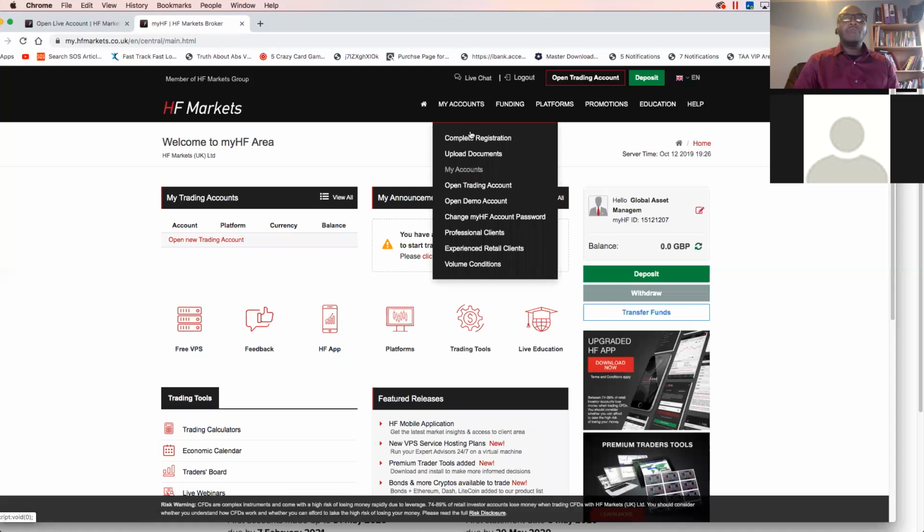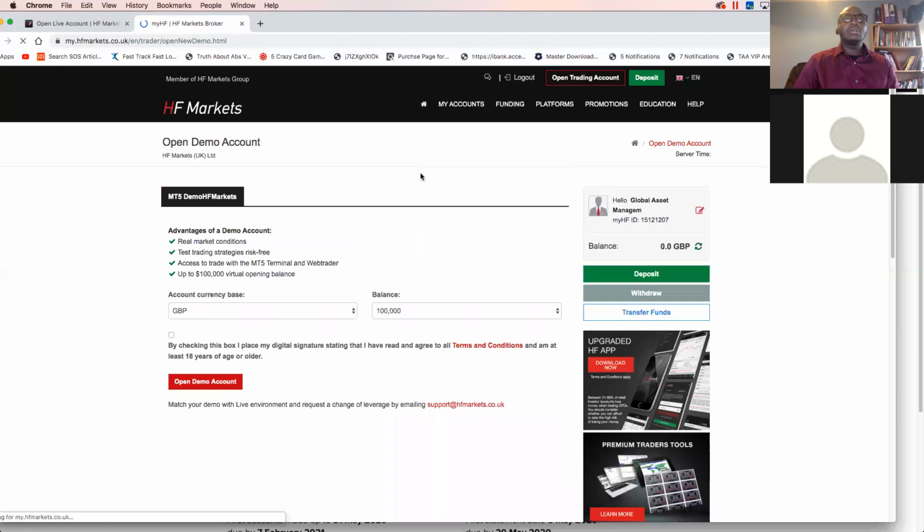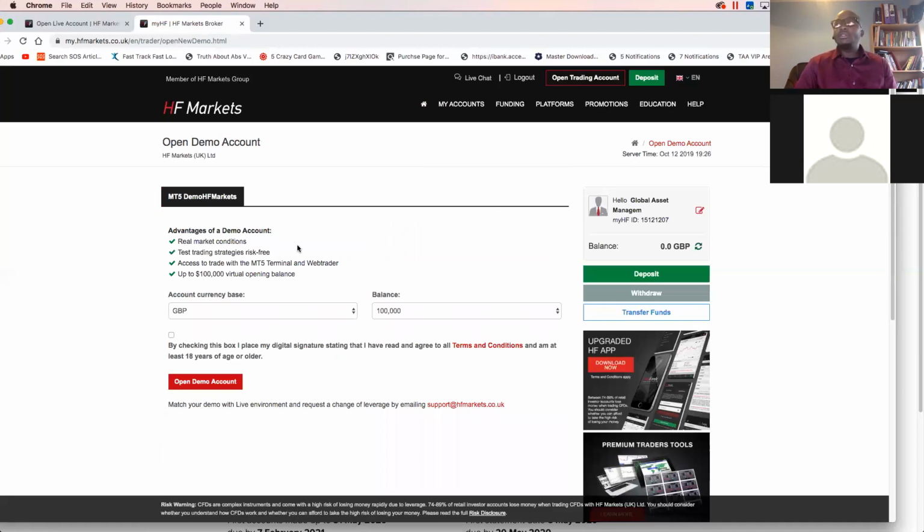To open, go to My Accounts, then Open Demo Account. You see that there, open demo account. It will let you open a demo account whether or not you have completed your registration, because it's not collecting money from you. But they are obliged by government rules to screen everybody they take money from, or who makes money with them, for money laundering.